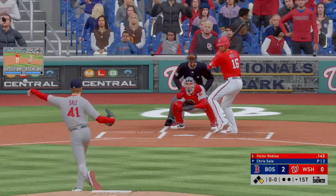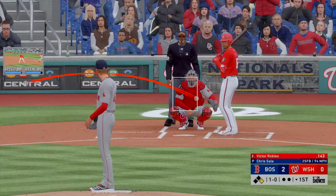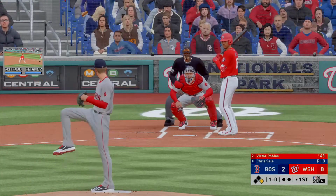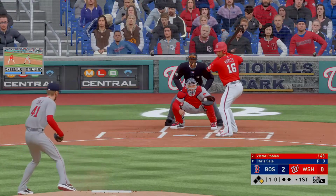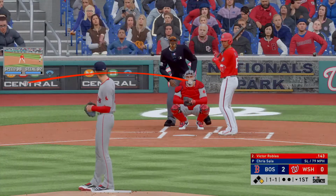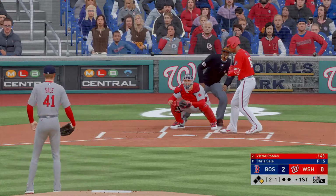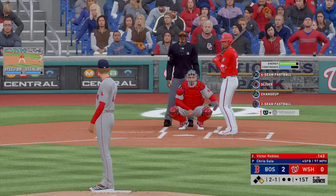Victor Robles digging in now, as he'll take a look at ball 1. Turner aboard here at first with nobody out. Counts even at 1-1 to Victor Robles. Good speed at first and good speed with a guy at the dish. Going to be tough to double up these guys. If you're an infielder, got to get rid of it quick. 2-1 to count.